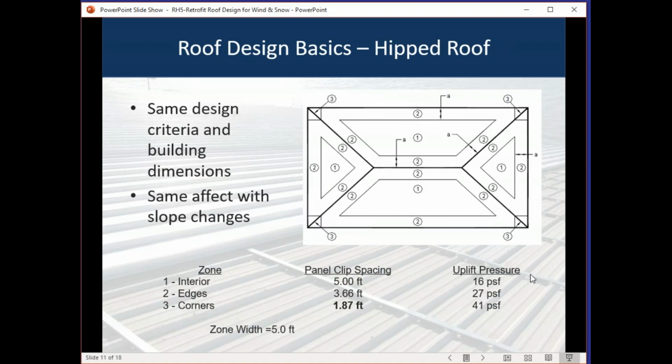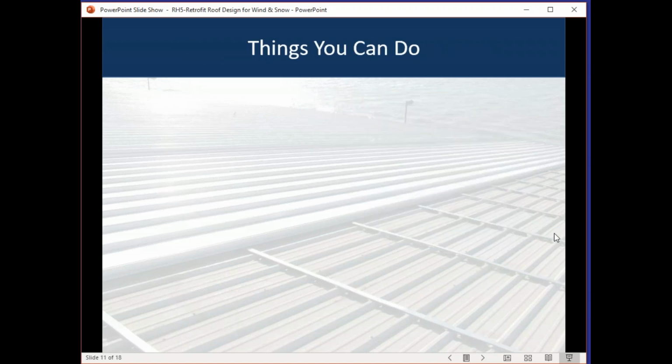Now, what happens on a hipped roof? Well, basically the same thing, except for you get edge zones along the hips, which are both sides of those hips. You get corners, especially in the four corners of the roof, but everything's the same. Now look at the 1.87 feet in the corner, same design criteria, etc.